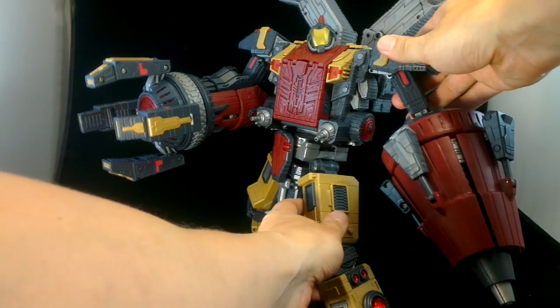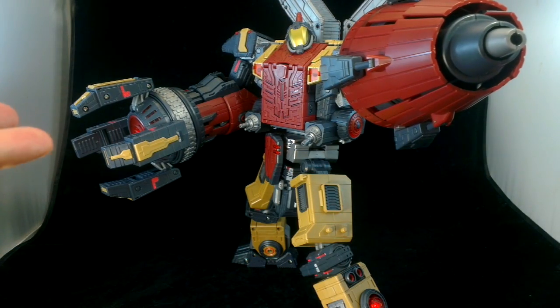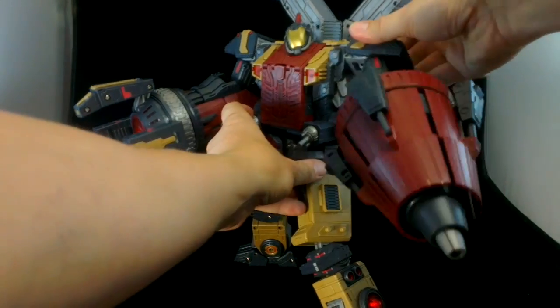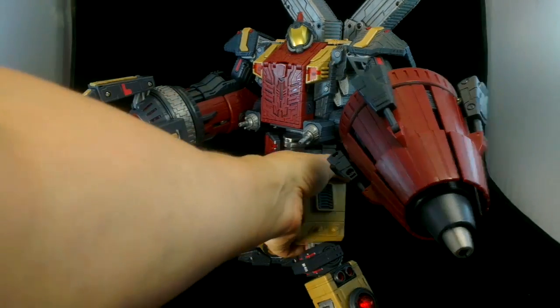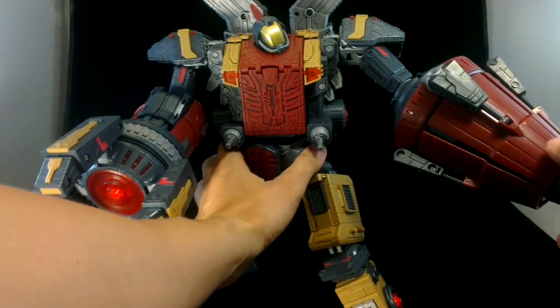I guess one other minor downfall was this arm, but you can see that given the right angle, it can hold the weight of the blaster if you angle it out a little bit. So although it is a little bit too weak here, it's again not a huge flaw. And when you get the overall product in hand, little stuff like that seems to be less important.